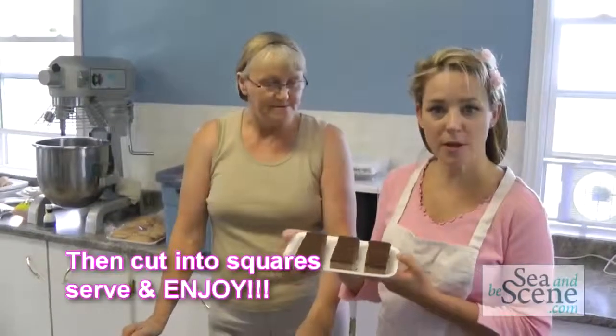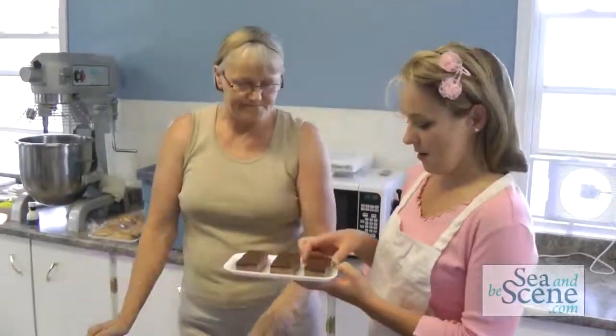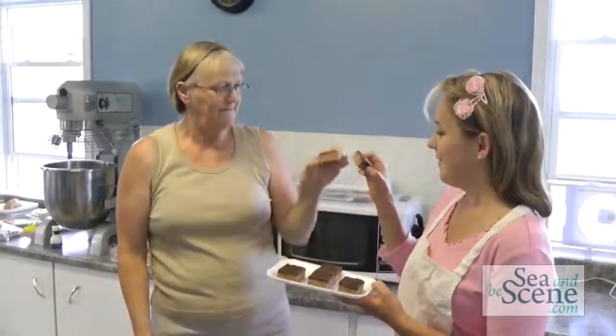Mars Bar Squares from the Oceanview Bakery. Carmel Boland, we salute you. Thank you.